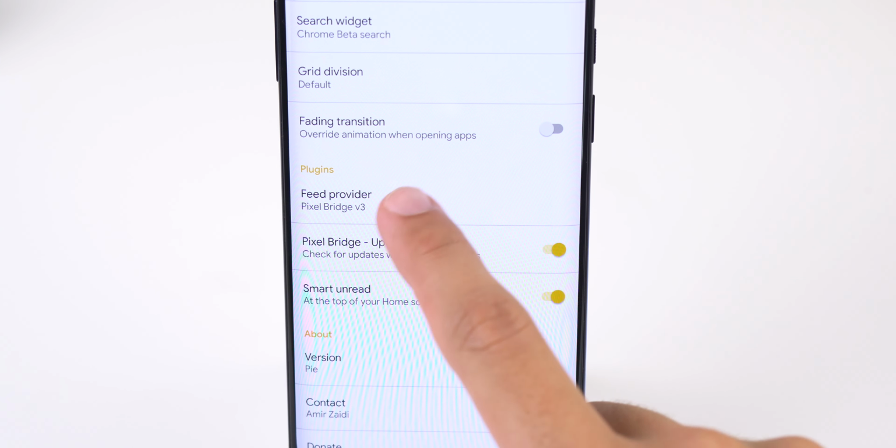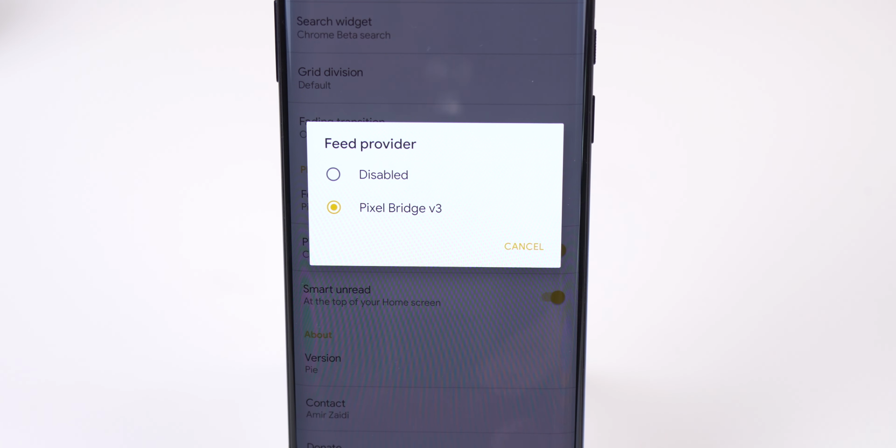However, one of the most exciting features is that this launcher includes plugins that you can manually install from the internet. The only plugin as of right now is for the Discover panel.